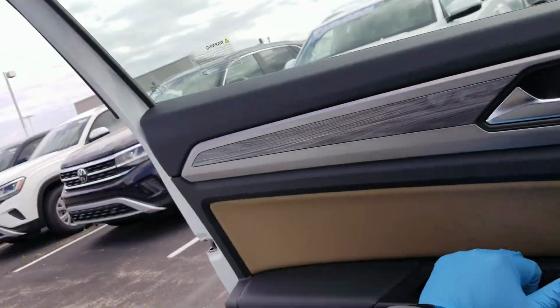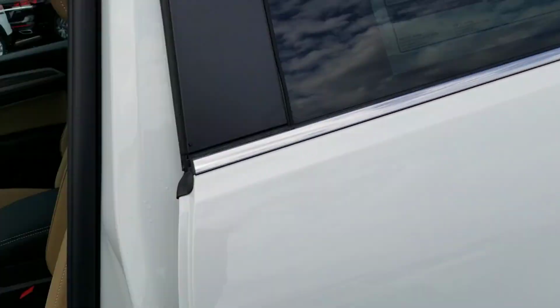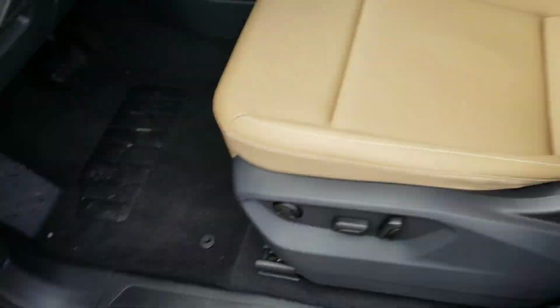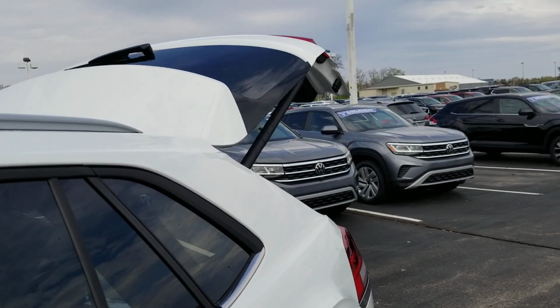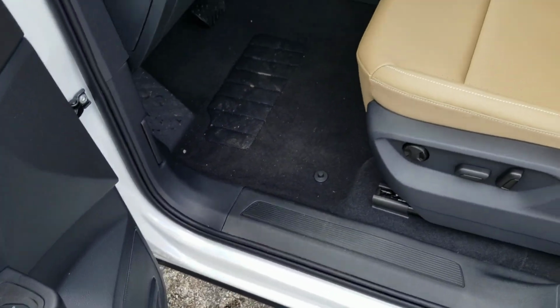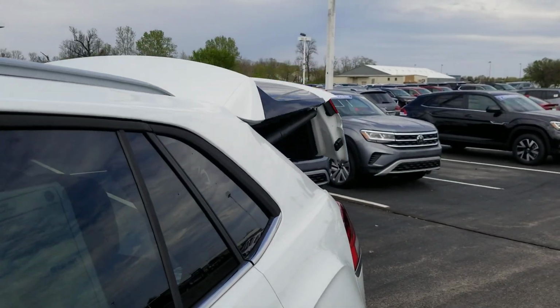Let's take a look at the second row. Oh, and there is a power lift gate right here that I can open that back hatch with. And then I can pull down on this, or pull up and hold it, and that's going to close that hatch as well.